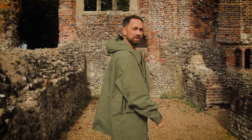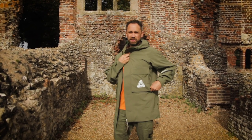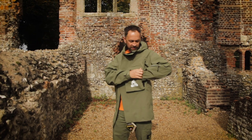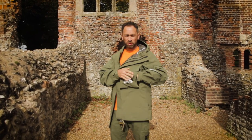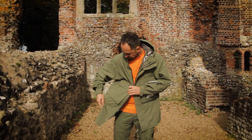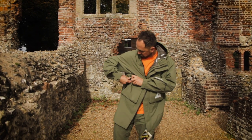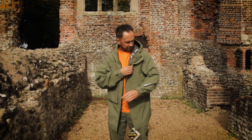No Palace Tri-Ferg on the back though, is there? But you have got it right there, haven't you? So if you need to show your Palace off, you've got it there. These pockets are quite nice, but not hand warmers, just more Gore-Tex shell in there. And that's it really. So, talked about the zip on there, Velcro straps, Gore-Tex pack like branding.